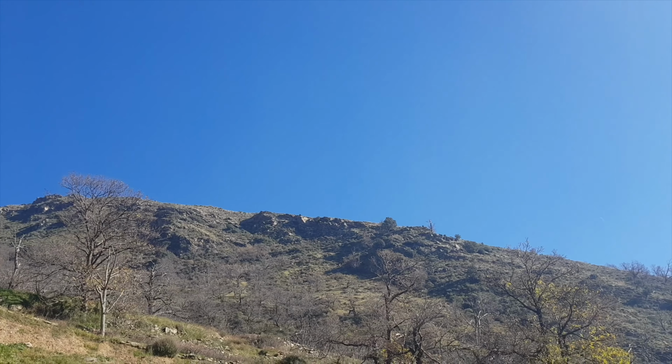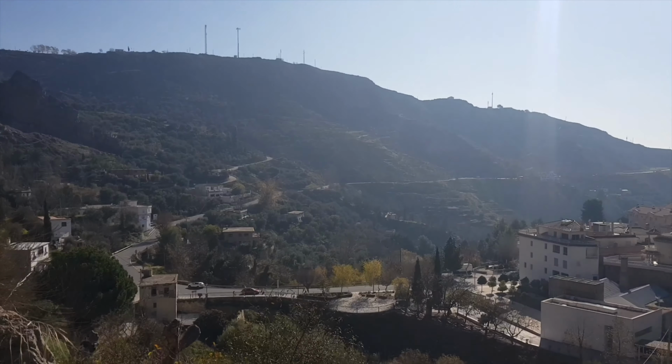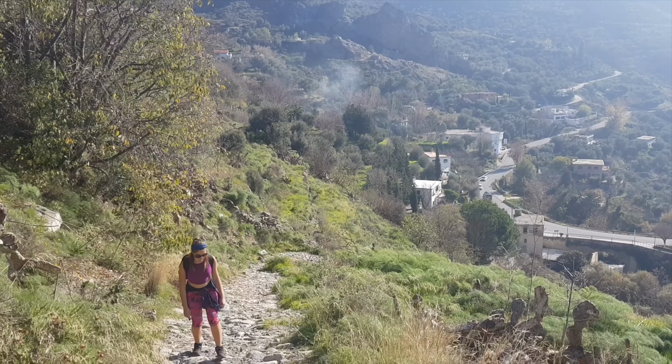The plan for today was to again follow the GPS navigation from the Wikiloc app that somebody uploaded before. It's only about a 10-kilometer loop following the river gorge, and then we should go up from this side and another way down.